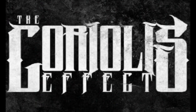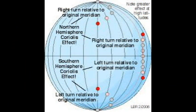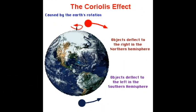In physics, the Coriolis effect is a deflection of moving objects when the motion is described relative to a rotating reference frame. In a reference frame with clockwise rotation, the deflection is to the left of the motion of the object. In one with counterclockwise rotation, the deflection is to the right.